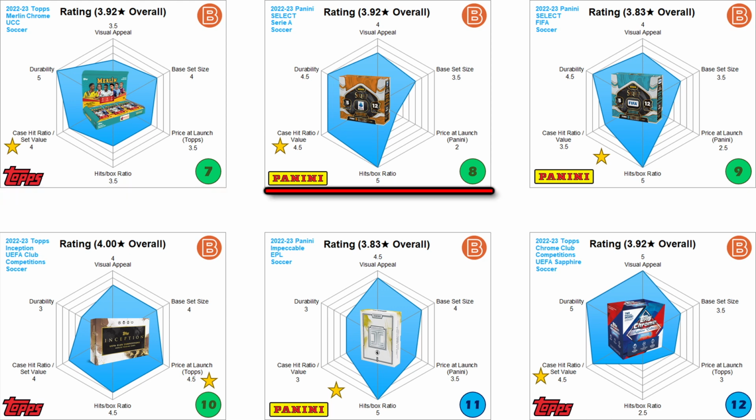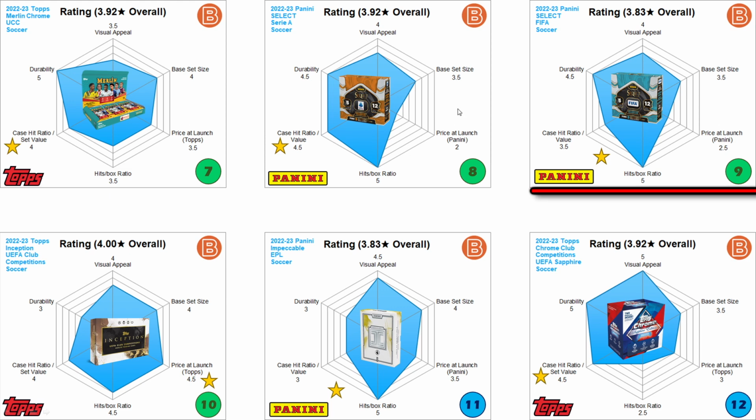And after that, we have Serie and FIFA, actually number 8 and number 9. Like we mentioned, the auto checklist is going to be the main driver here. The stained glass is actually also really, really nice. They have a bunch of case hits in these as well. This one is going to be mainly for the rookies and the legend autos, and this one's going to be mainly for, well, actually probably the same thing.